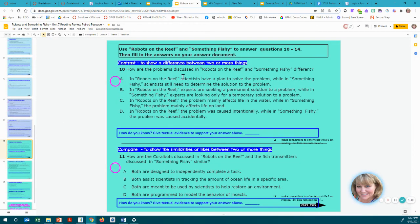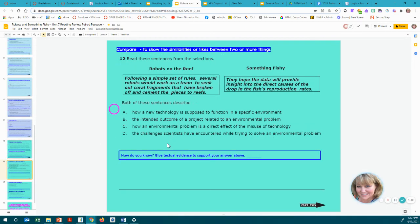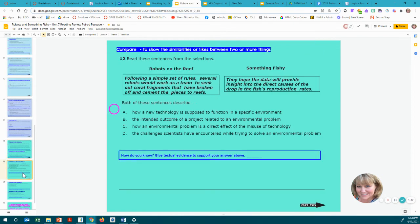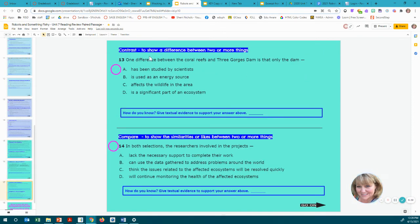And then we have the comparison of both Robots on the Reef and Something Fishy to answer. And notice most of the questions with the paired passages contrast and compare. And then we have more comparisons. They'll show you passages and say both of these. Look for words like both. And then here we look for words like how are they similar? And on this one, how are they different? So pay attention to those clues.